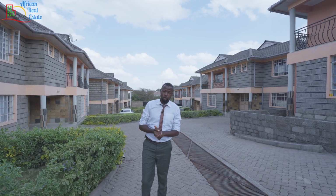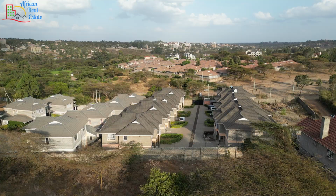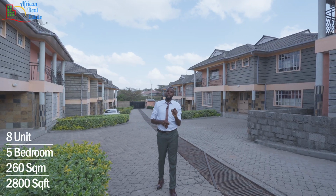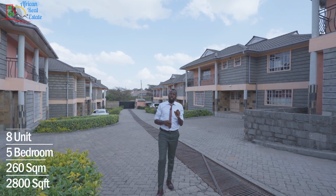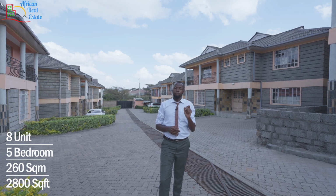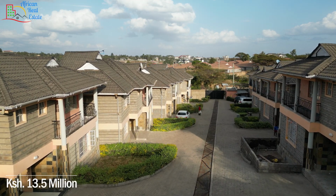Today we are in Kajiado County. To be specific, we are in Rongai, Merisho. Behind me is an estate of 8 units and each unit has a print area of 260 square meters. Each home has been built on a 50 by 100 lot and the price is 13.5 million.